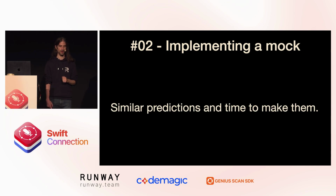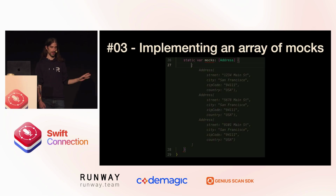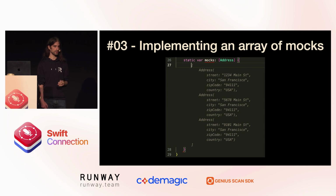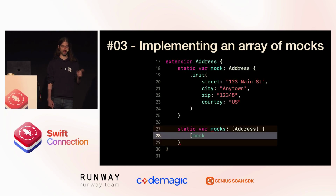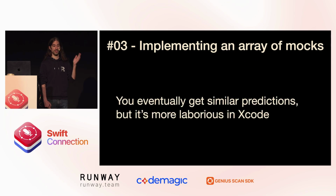So for this one, they do the same. Now let's try to implement an array of mocks. So Copilot does it in one go and does it super fast. It's perfectly valid. Xcode is kind of interesting because first, it wants to use the previous mock, and then eventually it adds more elements to the array. So a very interesting and valid approach. The mock is also a correct mock. It does take a bit more time because you need to wait a few seconds every time, so you get there a bit more slowly, but still faster than if you had to switch to VS Code.